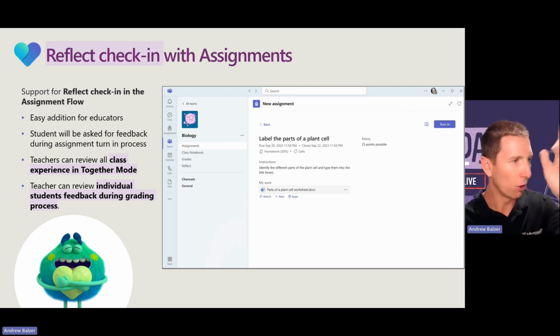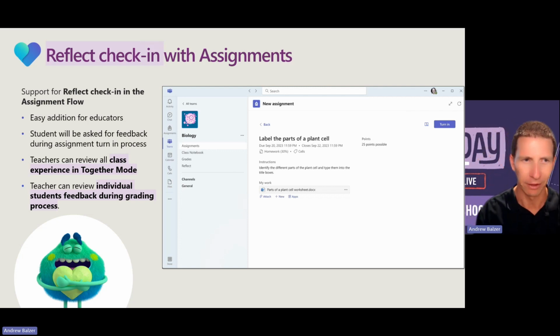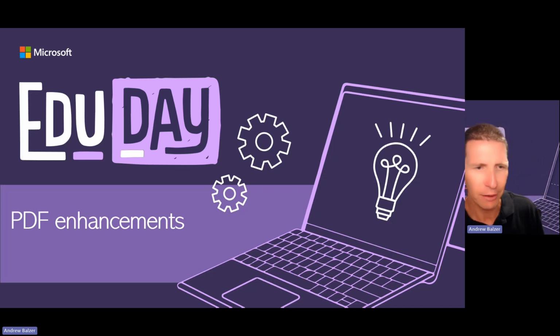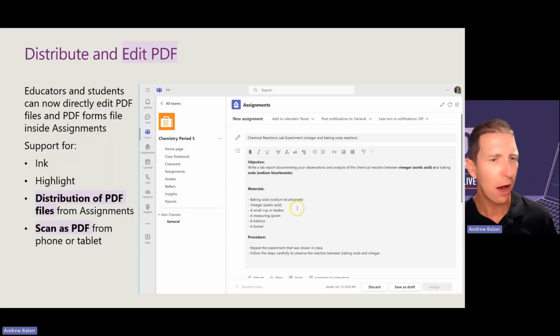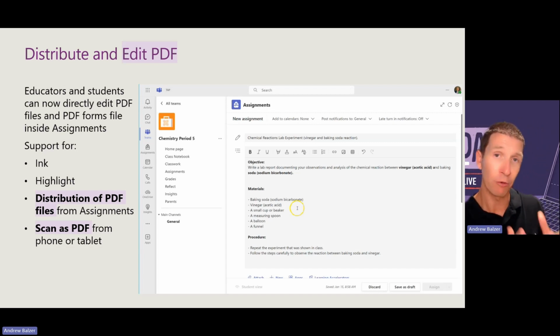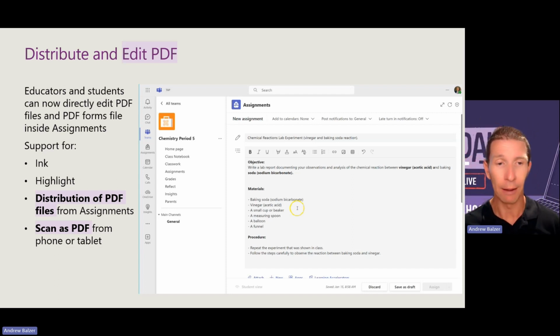So if you click on the What's New section at the top, you can learn a bit more about some of the Reflect updates. We have PDF enhancements for Microsoft Teams, which is pretty cool. You can now ink on PDFs in Microsoft Teams. You can highlight on PDFs. You can distribute PDF files from assignments, which is very cool. You can scan as a PDF from your phone and upload it to Teams or to an assignment.